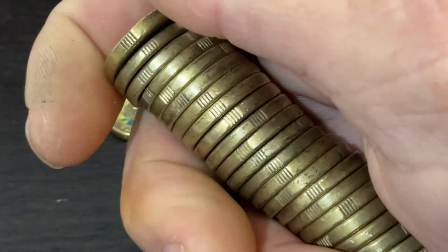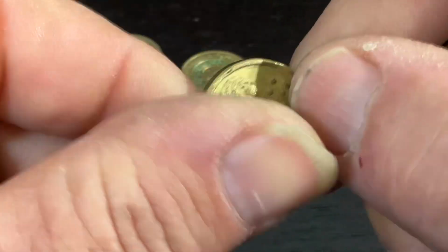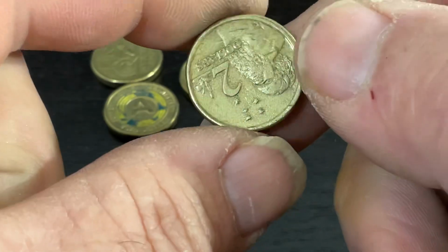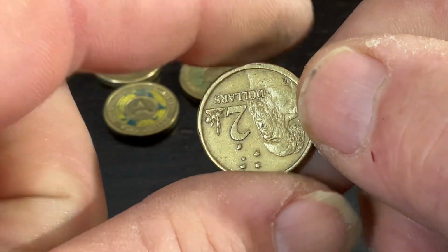Four rolls. Shiny ones here, but that doesn't mean there's not an old colour one in here. How many 88s was that in a row?